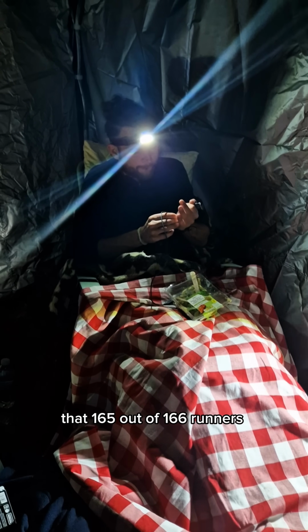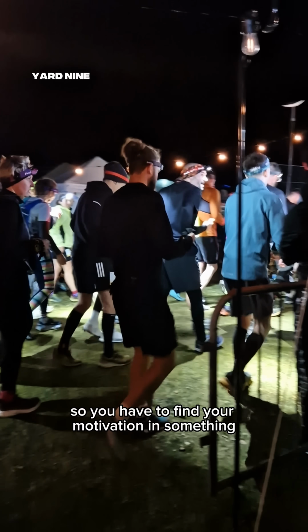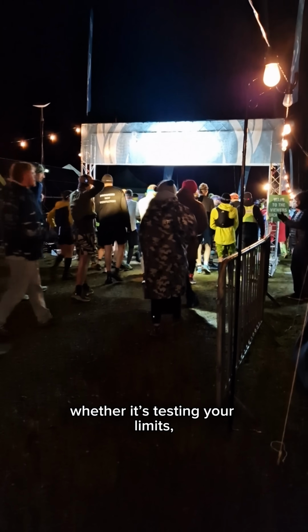Because as much as everyone may want the win, the reality of it is that 165 out of 166 runners will end up with a DNF, so you have to find your motivation in something other than victory. Whether it's testing your limits, moving with friends, or simply seeing how far you can go.